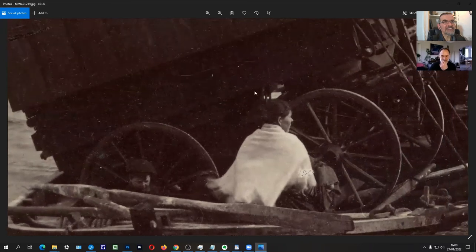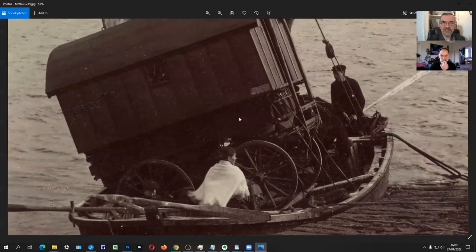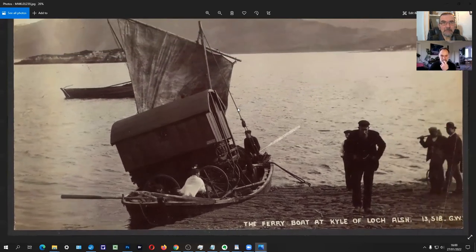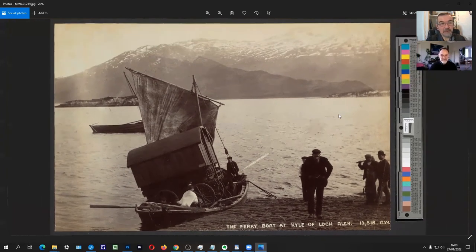And you feel, well, okay, is this like the house? Is this like their possessions? Is this like sort of travelers, you know? You're not going to be making this journey across the water every week to go and get your shopping. Could well be moving. And they've got that feeling of about to set off rather than disembarking, because I think she's sort of sitting there ready to go. So there's an anticipation. But the precarious angle of that cart, it just scares the life out of me.